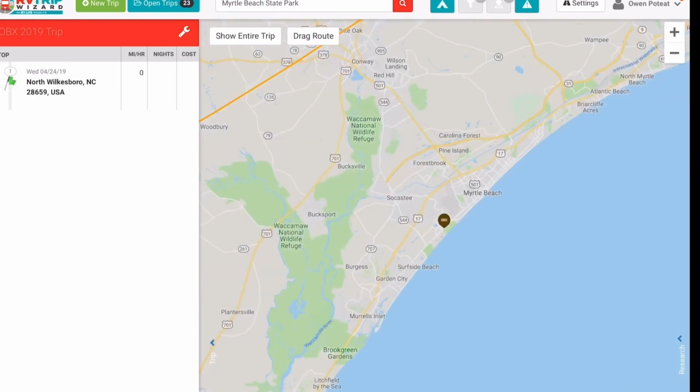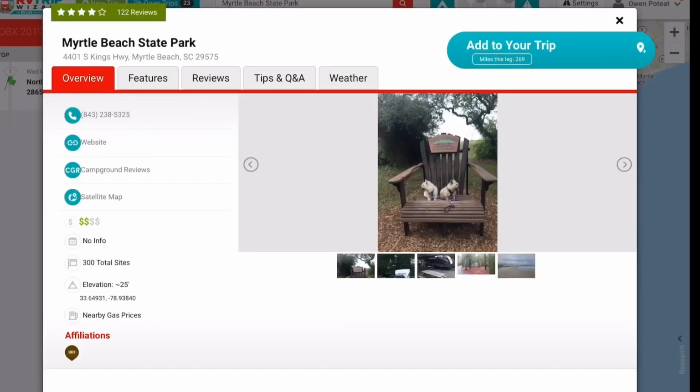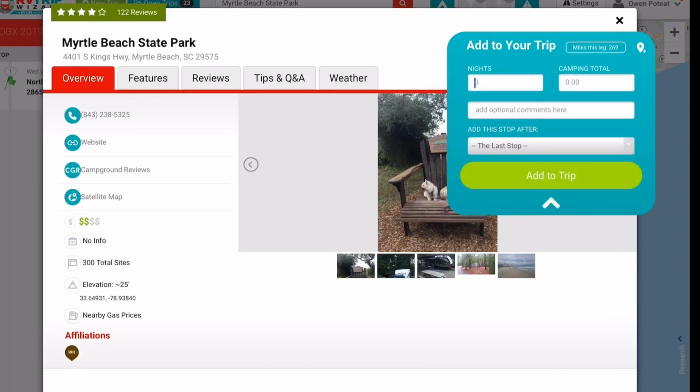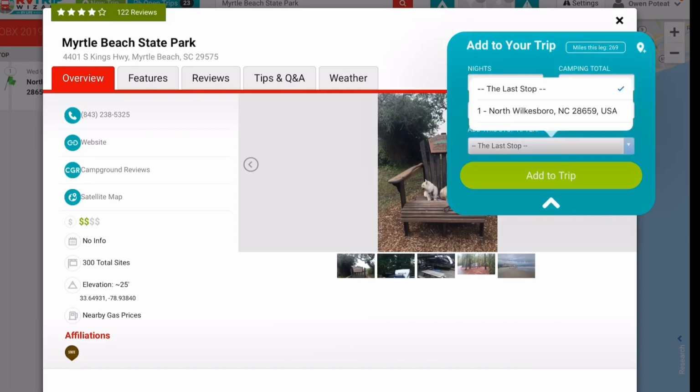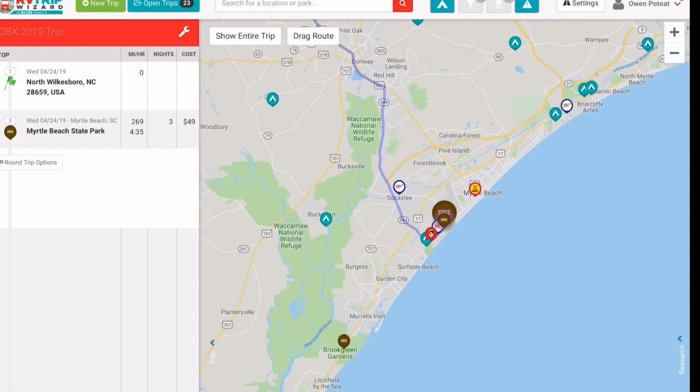So we type in Myrtle, select Myrtle Beach State Park. That's going to be our first destination. You click on More Details. It shows you a lot of things. Mainly, we just want to add it to our trip. Lynn and I plan on staying here 3 nights. It will cost us almost $100 to stay here that 3 nights. And then we're going to click on Add to Trip after the North Wilkesboro. And now we have our first spot on the map.